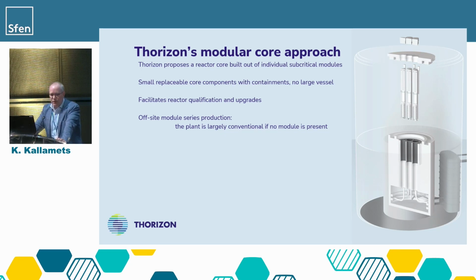We think to have this modular core, so one module basically is representative of the whole core. This facilitates reactor qualification and can also allow upgrades later on. And these modules can be produced off-site, or are produced off-site. Basically, when there is no module in the system, there is no primary system in your plant. So the whole plant is basically conventional. And only when you introduce the modules, you have your primary circuit inside.